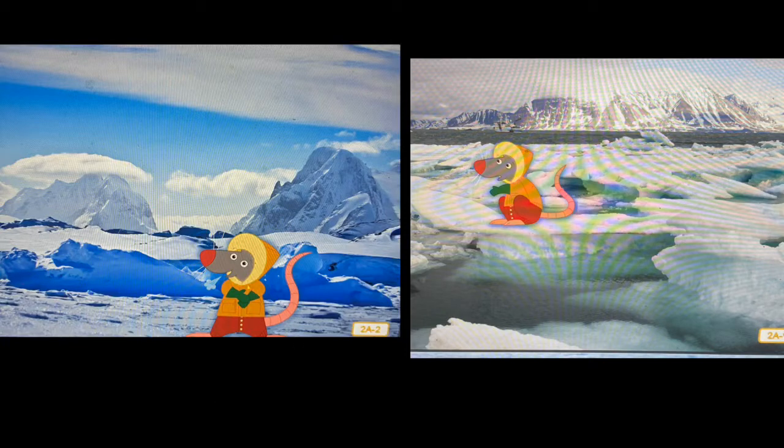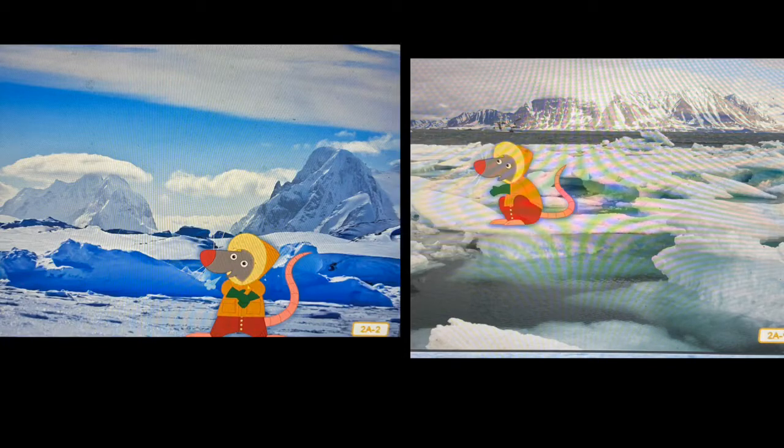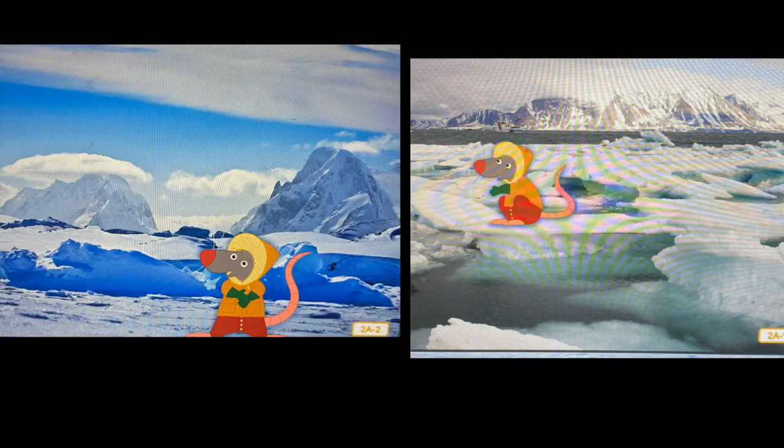Can you name some animals that live in the Arctic habitat? Pause and respond. We learned about the musk oxen, wolverines, caribou, Arctic foxes, Arctic hares, walruses, seals, and polar bears. Lastly, can you name some adaptations? Meaning, what are some characteristics of plants or animals that allow them to live in the habitat? Pause and respond. One adaptation would be that Arctic animals have heavy fur to keep them warm.